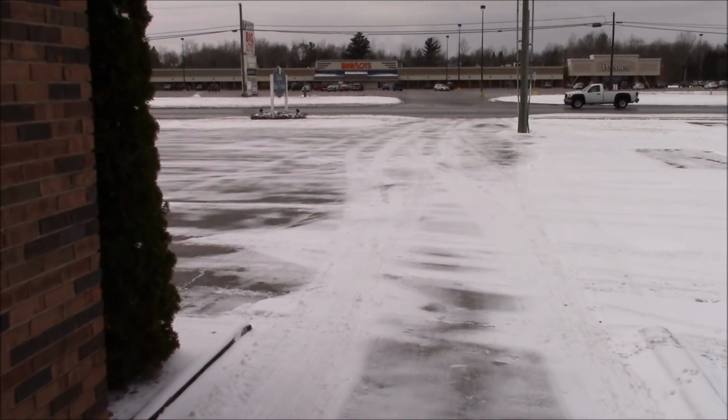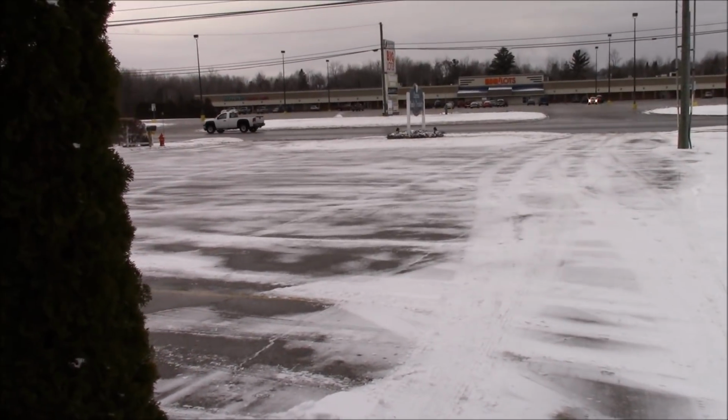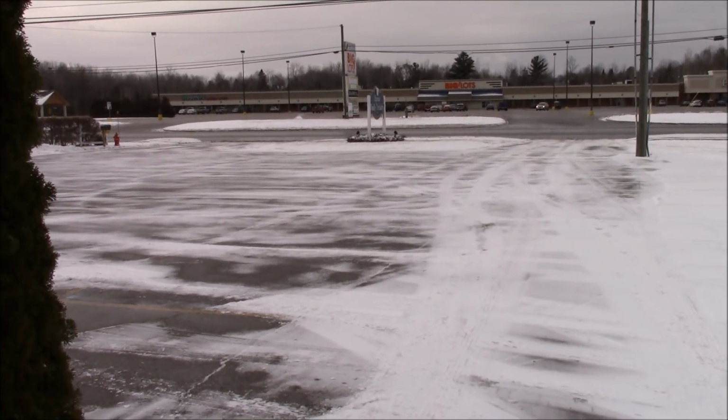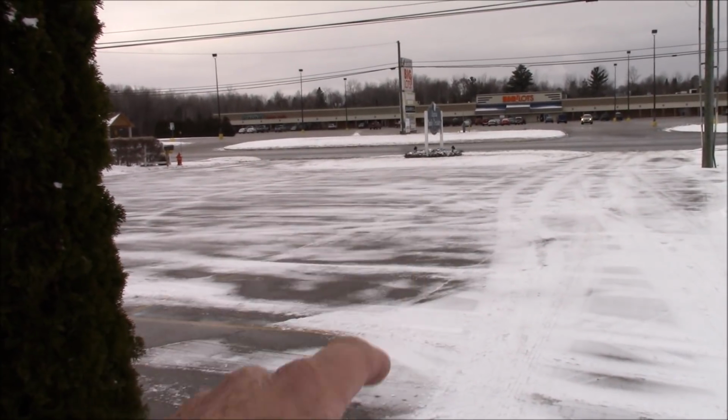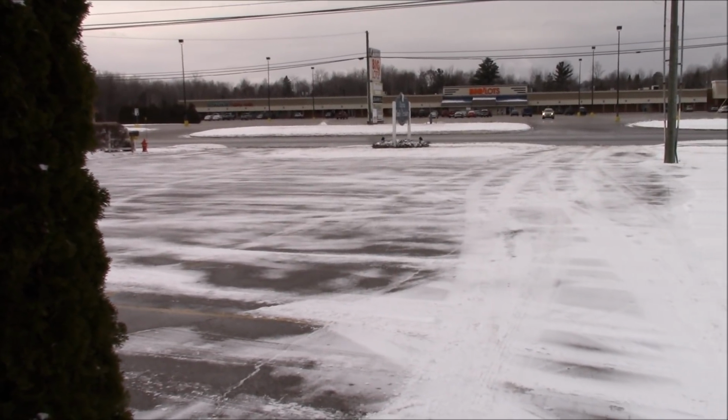I took this parking lot over about 4 years ago, I think it was. They used to push all the snow up over into this island right there. Well, the problem with that island is there's parking out there. There are 5 parking spots out there, and what would happen is probably halfway through the winter they would lose the 5 parking spots. So that's why, when I took over, I just shoved everything off to the side.